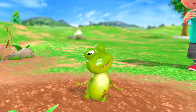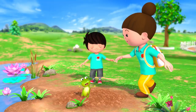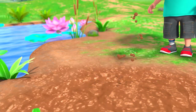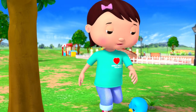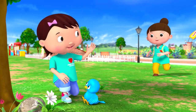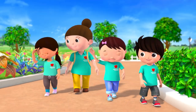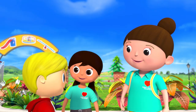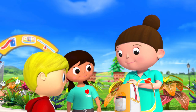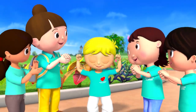Little frog, you'll be just fine. Jacob is here and right on time. Animal rescue, off we go. Little bird, it's all okay. Mia is here to help today. Animal rescue, off we go. We're helpful and we're kind to the animals we find. So come and join our crew on an animal rescue.